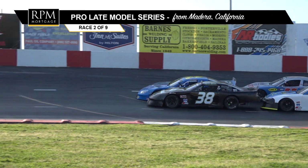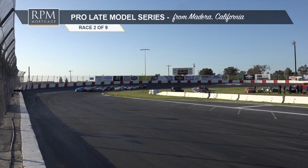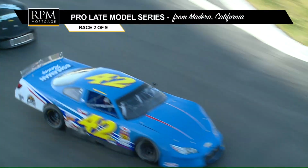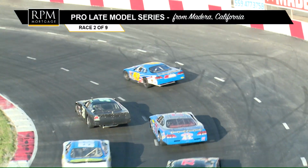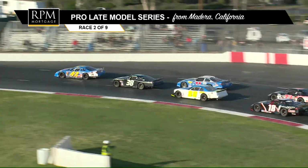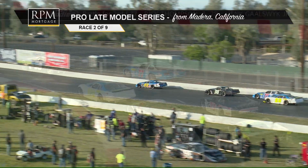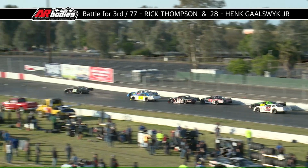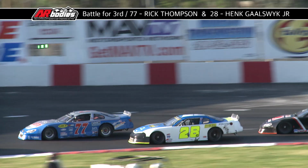But who's going to get the pleasure tonight? We're about to find out. Out of turn, he did not slide the tires just as much, hit the 38 of Hart, but Erickson's so strong using that horsepower and momentum on the outside. Matt Erickson maintains the lead. The 77 trying to roll the outside. The Sly Fox, Rick Thompson. Hank Galswick Jr. sails in there underneath them.